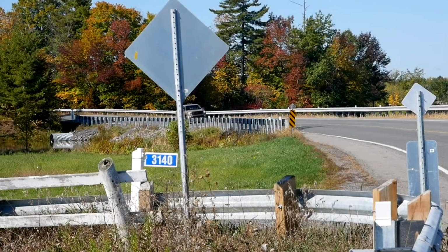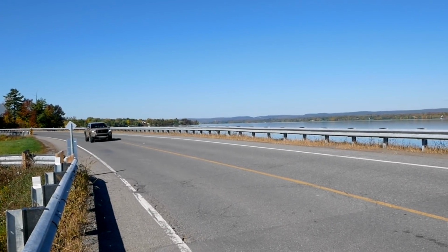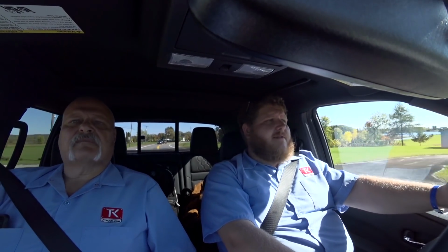So we're off the ferry now. We're just doing our final drive leg here. It's just a nice paved highway. Dad gave up the steering wheel, so I'll give you a couple impressions. First of all, the power feels great. 310 horsepower, most in the segment. It puts it down really well. It does feel like a quick truck, I would say that.